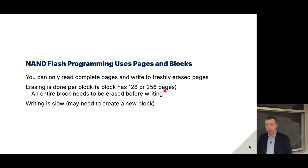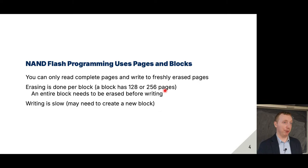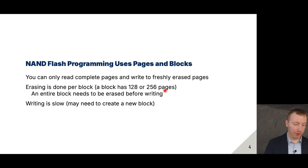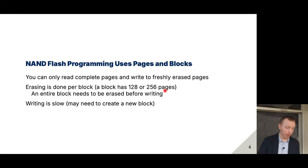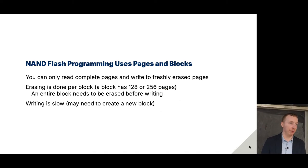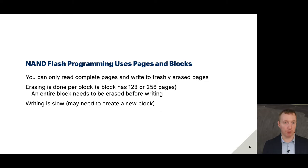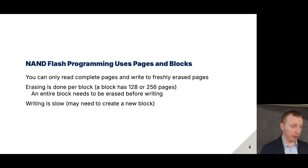Because if you're the operating system, you have to actually use these rules in case you want to go ahead and erase data or something like that. So the rules are you can only read complete pages and write to freshly erased pages. So you can't just write a page and then write over it again. You have to erase it before you're allowed to write to it again.